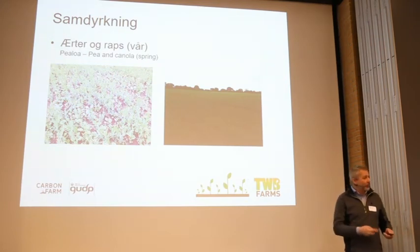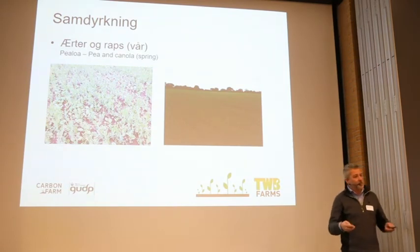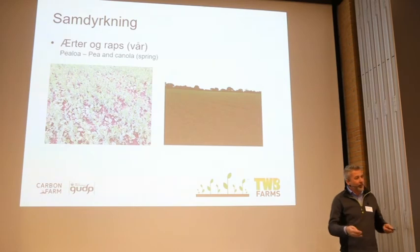We get the same yield of peas that we would have got if we grew peas as a monoculture, but we also get a bonus of about 300 kilos an acre or so of spring rape. So we're getting 1.25 times output from our land in that year. We've also found we don't seem to need fungicides when we do this. It's like there's some kind of interaction between the peas and the rape, by having multiple species, that disease is less of a problem. So we've never yet had to use a fungicide in a pionererne crop, whereas when we just grow peas, it normally needs a fungicide.